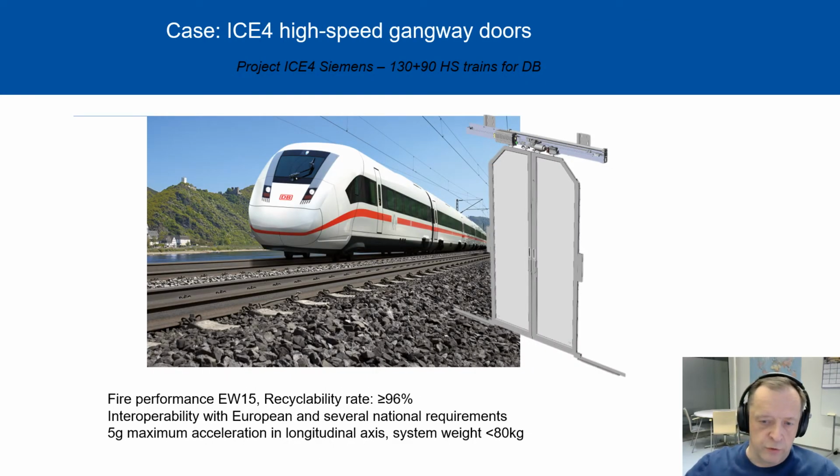ICE4 has our gangway doors as well, in addition to many other door types in the train set. And it's EW15 rated, very high rate of recyclability, 96%, and interoperability within Europe and several national requirements on top of European requirements, for example EMC. 5G in longitudinal axis and system weight 80 kilos for this fire gangway door.